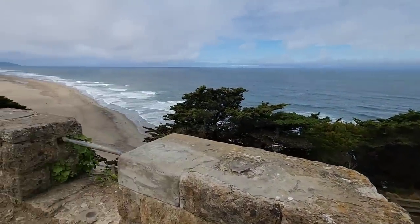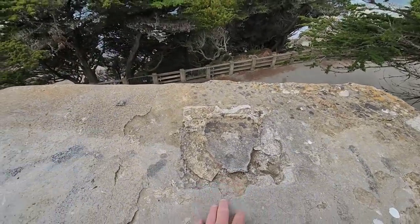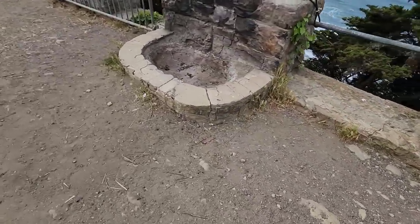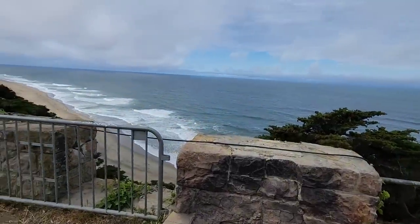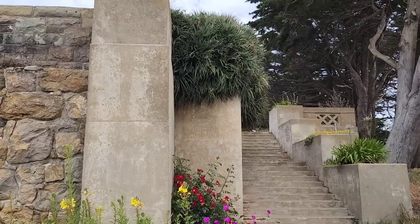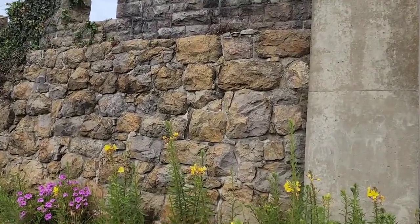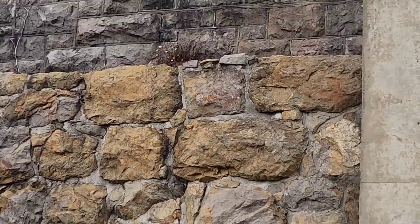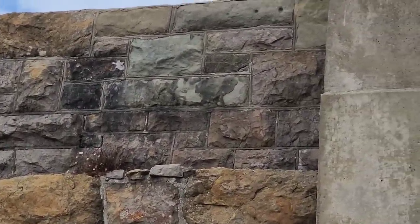Strategic vantage point. So this is where he had pedestals, like statues. This is weird, this little brick fireplace. So it just came from down there. See how the wall, these big stone blocks, just boulders, and then these are like cut, hewn sandstone.